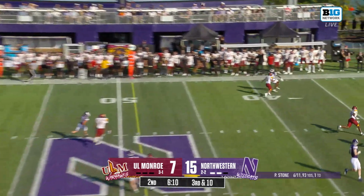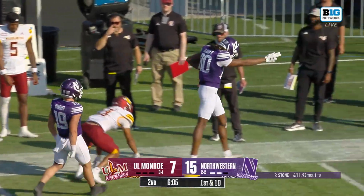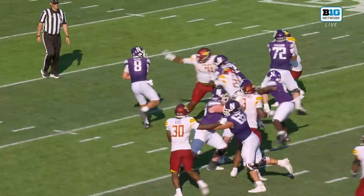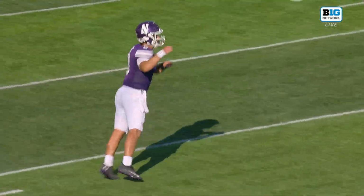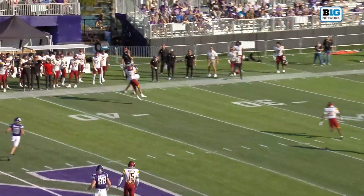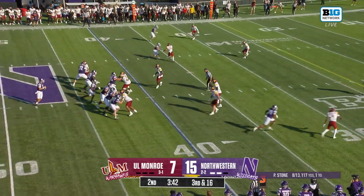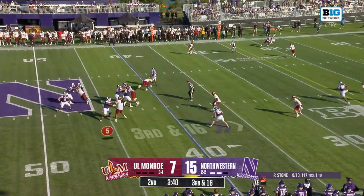Stone with pressure, floating. Elegant holds it in. They can tell on 3rd and long the Warhawks are going to bring the blitz. Running back Hyman steps in there to help out, and they give Preston Stone just enough time for this double move. A one-on-one on the outside. Elegant. Poland drops back in coverage from the end. Stone, all kinds of time.